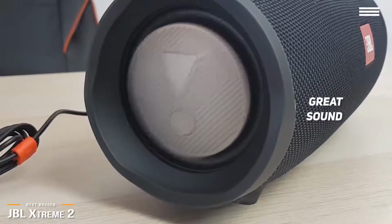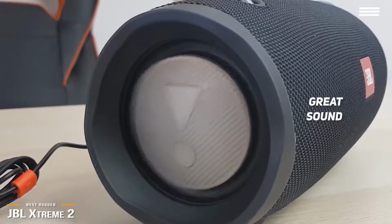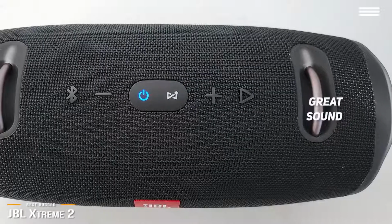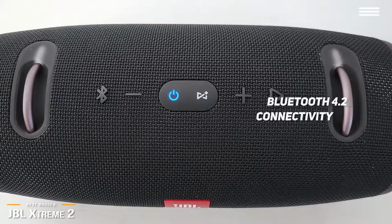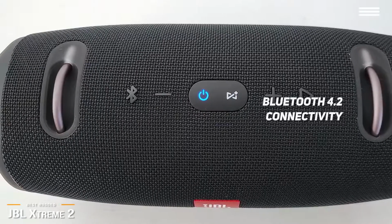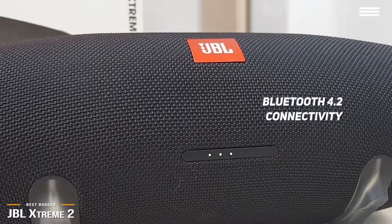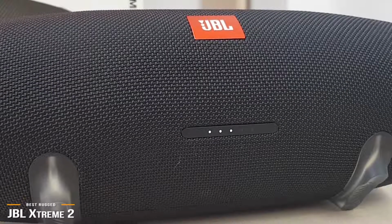In sound, the Xtreme 2 handles the lows nicely with just the right amount of emphasis, while the thumping bass kicks through without getting in the way of the vocals and can be plainly felt. The Xtreme 2 has Bluetooth 4.2 connectivity with a range of 30 feet. However, it does not have codec compatibility, so you might experience a slight delay if you're using this as a speaker for your YouTube videos or movie viewing.